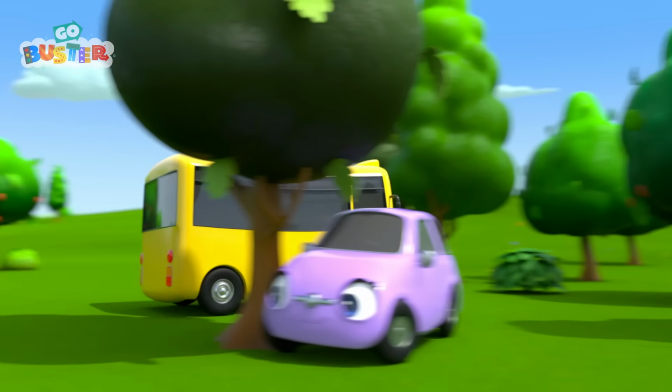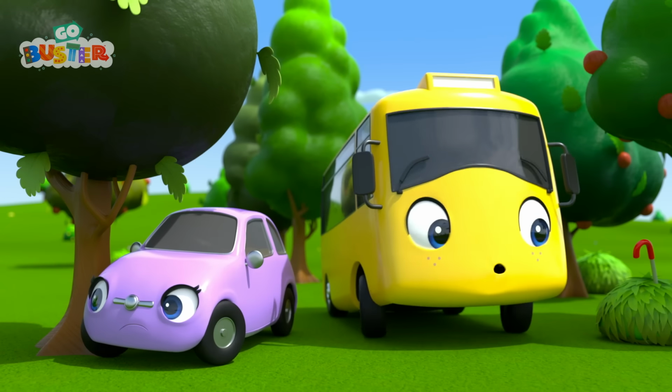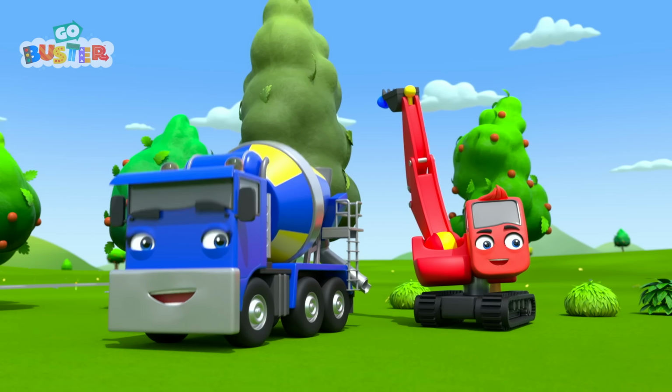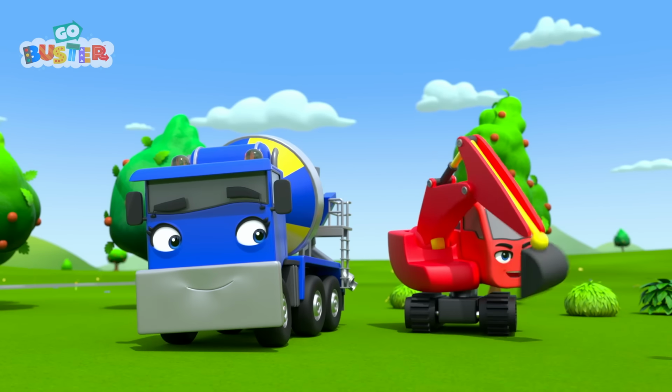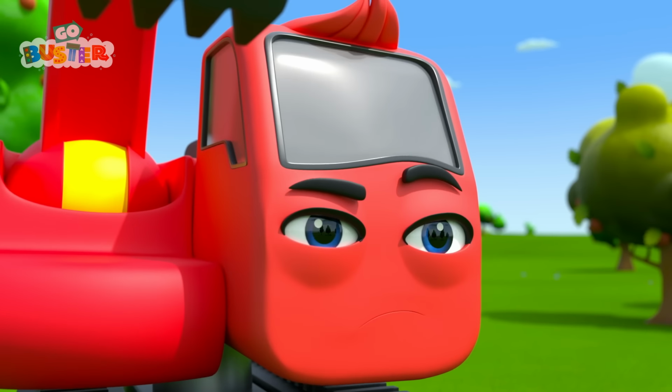Oh no! CJ and Digley have Buster and Scout cornered! What are they going to do? Aha! An umbrella! I think Buster's got a plan! CJ and Digley take aim! But Buster's keeping dry with the umbrella! Great idea, Buster!